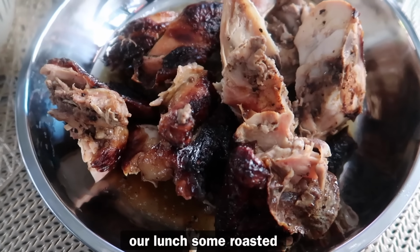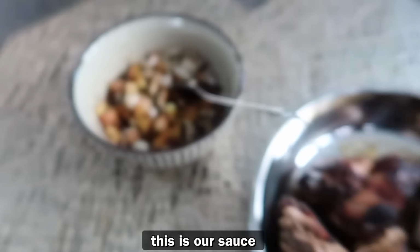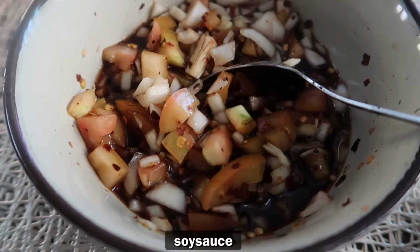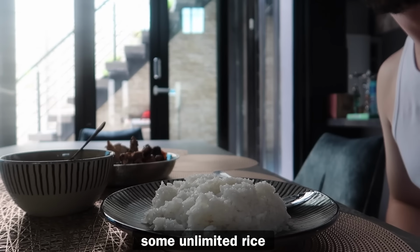This is our ulam in here, mga tao. Sunog na lechon baboy. Hindi baboy ito. Sunog na lechon manok. Tapos ito, sausawan natin, kamatis and onion with soy sauce. Tuyo for pato. Bato sa kidney, mga tao. Only rice muna, mga tao.